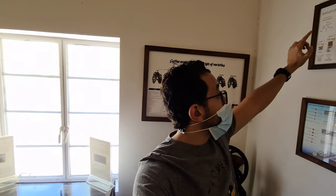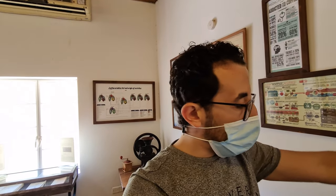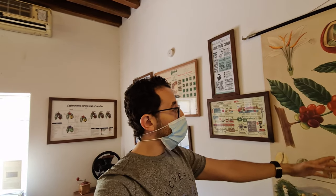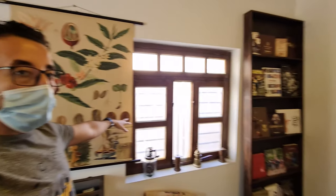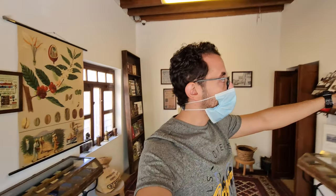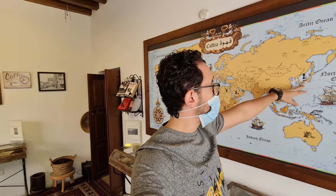In this room, you will find all about coffee. This explains the amount of caffeine per drink you're drinking every day. This is the coffee from the very first beginning until the harvest, until we taste it here. And they are giving you here a map, the wall, where everyone is getting this coffee.